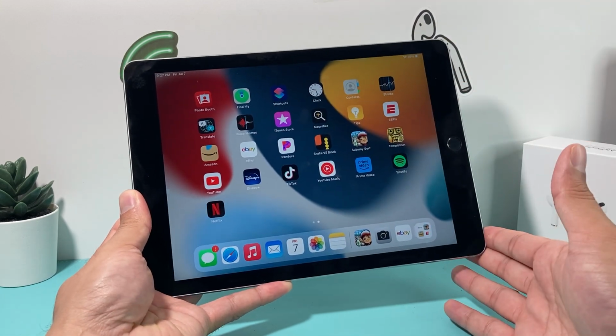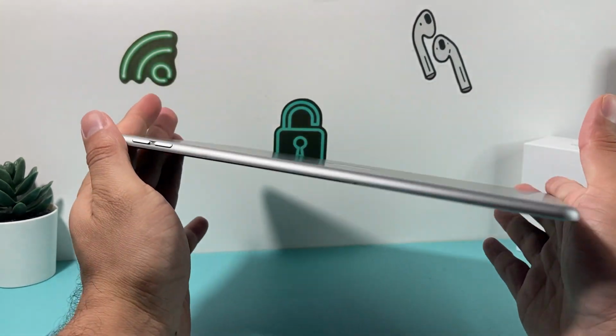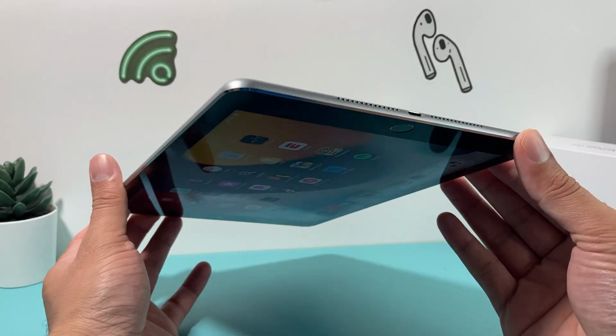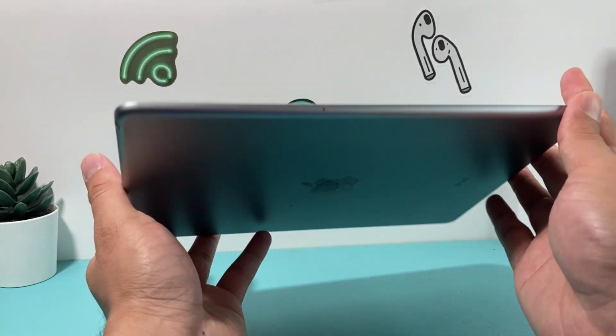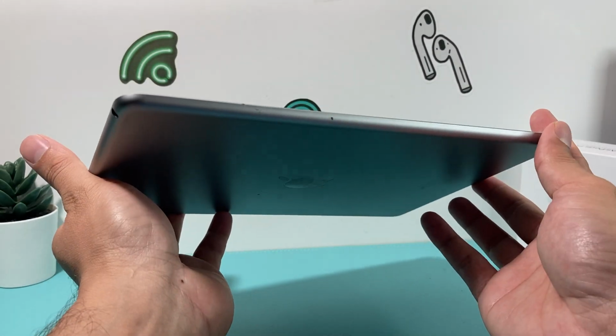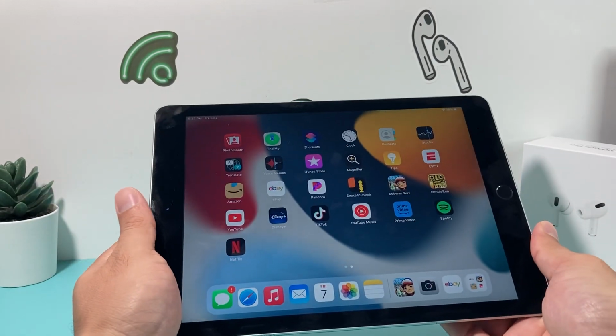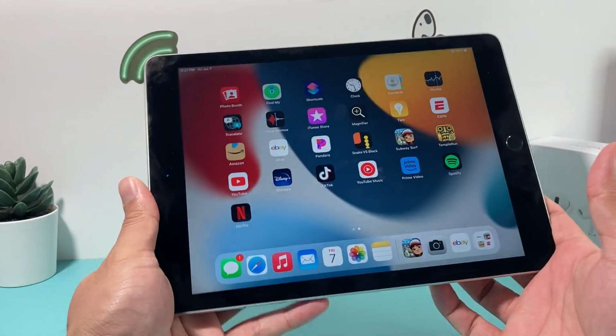Now there's a bunch of different types of tablets. The Air generally seems to be one of the lighter ones. This one specifically, the first and second generations, were very light. As you can see, it's very thin as well, so it's easy to handle and versatile, and you can move it around as much as you like.